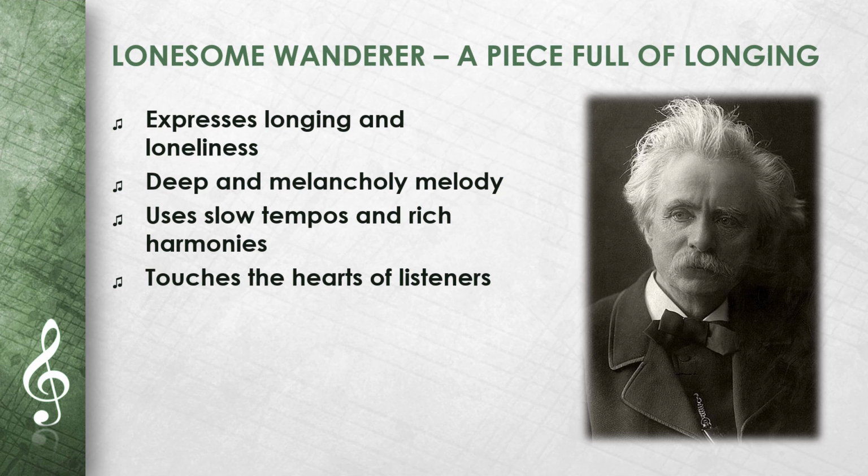Solveig's Song is one of the most emotional pieces in the lyric pieces. The music expresses longing and loneliness with a deep and melancholy melody. Grieg uses slow tempos and rich harmonies to deepen the mood.